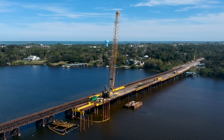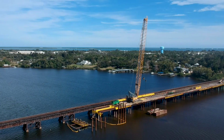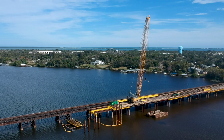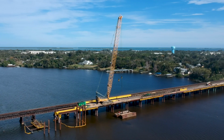Once the temporary trestle is complete, work will proceed to demolish the portion of the bridge that used to hold the second track. They will then build half of the new bridge there and move rail traffic onto it. They will then finish demolishing the current bridge and build the second half of the new bridge.